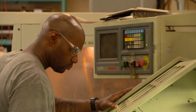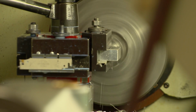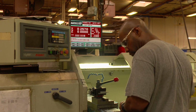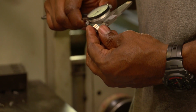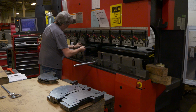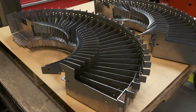So our ability to take, again, the drawing, the print that comes into our shop and pay attention to all the specific details really separates us from a lot of the pack. We like to provide a finished part to the customer, and you can't do that without focusing on the intricacies of what's got to be machined, what's got to be bent, what's got to be formed to meet the customer specification.